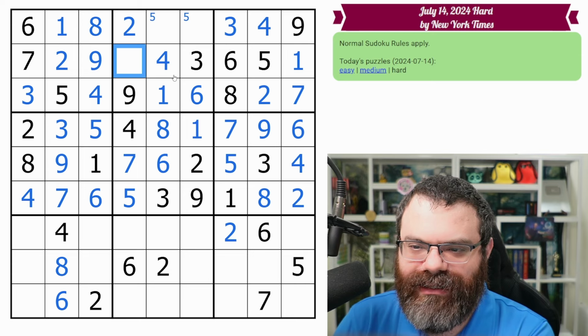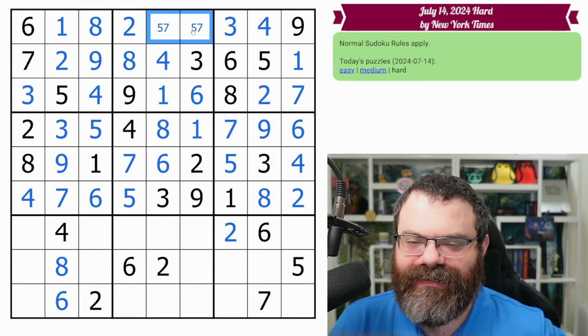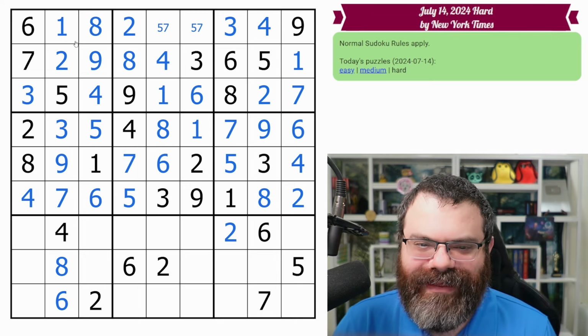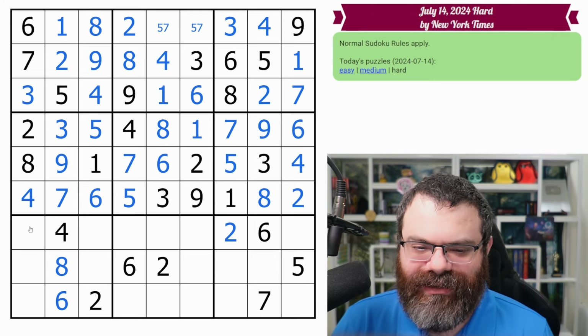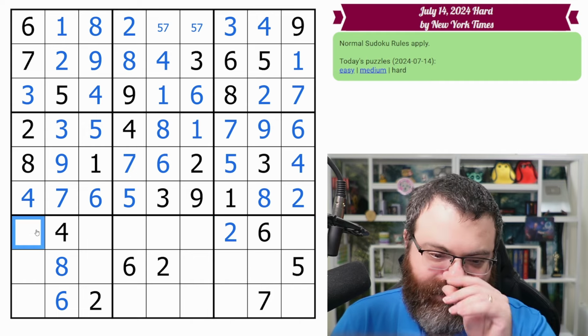We've got the 8 here, and then here we have a pair. We need a 5 and a 7. Okay, so the bottom band gets to resolve this 5-7 pair. Yay for bottom band. All right, well, I think at this point, looking vertically is just the way to go. Honestly, we just pencil all these verticals and the puzzle will finish.